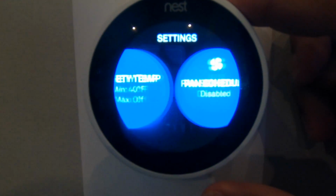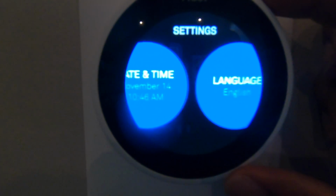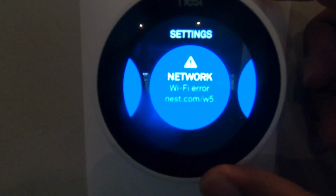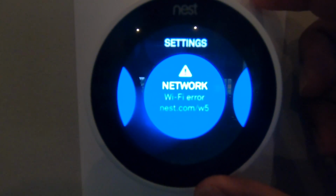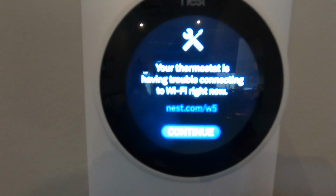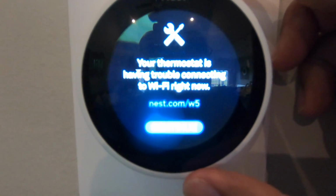This is a Wi-Fi error, and it's something that's fairly common with the Nest thermostats, at least common enough for tech support to know what you're dealing with. There is no fix for this. The only thing they're going to be able to do is send you a new unit, which they did for me, and it wasn't a big issue.